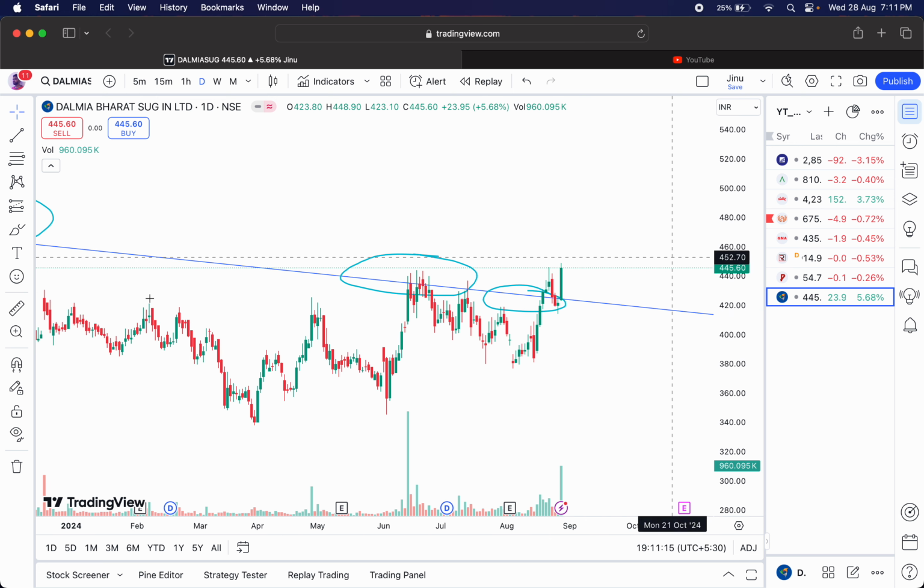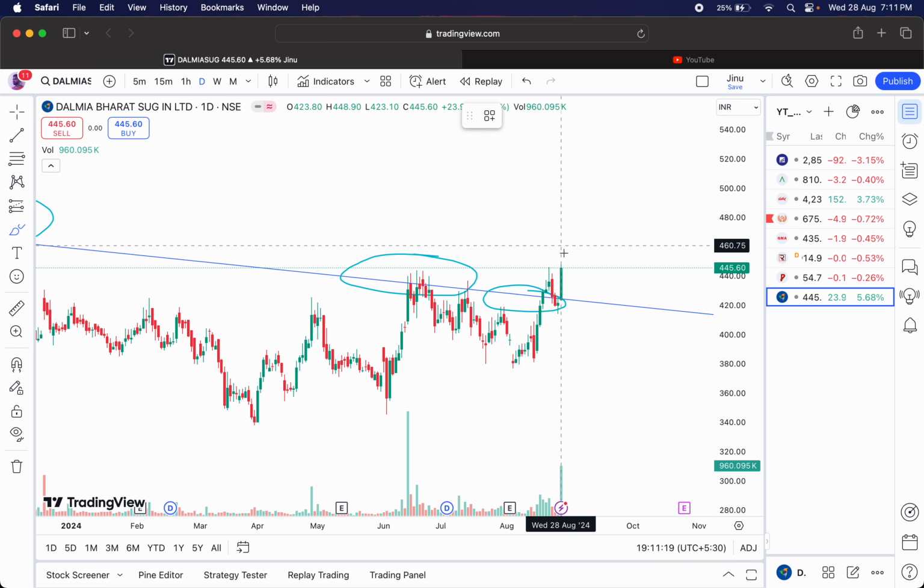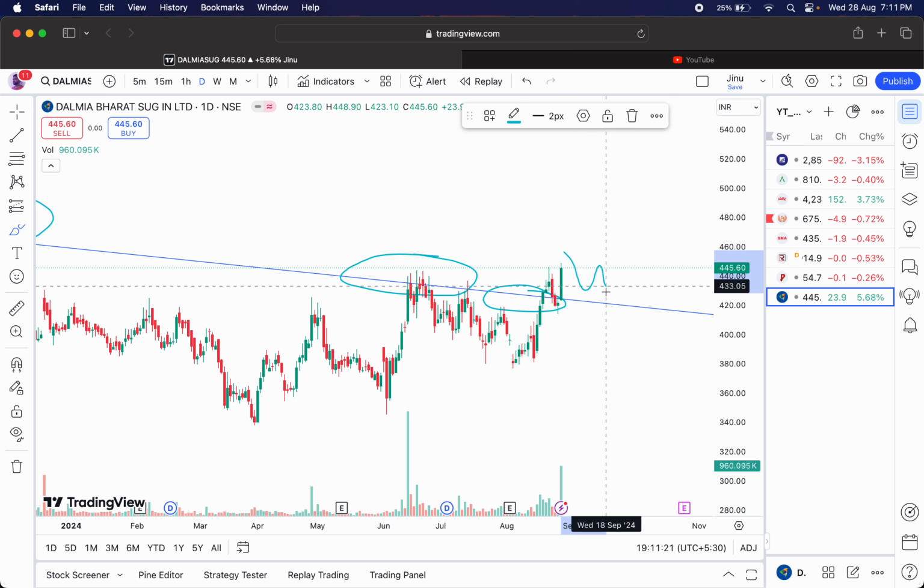Consolidate in the sense, here it may close with a wick and the stock may consolidate for some time. And if we get an entry on this trend line, then that will be a great entry. The right stop loss will be below this trend line.